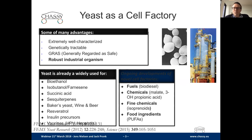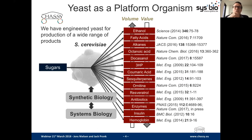This is one of the reasons that we have in my lab focused very much on using yeast as what we call a platform organism. So we've been looking into if we can engineer yeast to produce a whole range of different chemicals. These range from fatty acids and fatty acid derived chemicals to commodity chemicals like 3-hydroxypropionic acid and chromic acid, which are important building blocks in the chemical industry, to more fine chemicals like sesquiterpenes and ornithine, resveratrol, but also more specialty products like antibiotics and recombinant proteins.